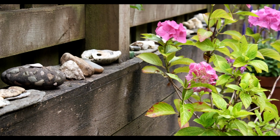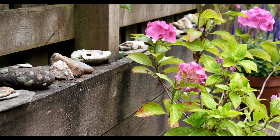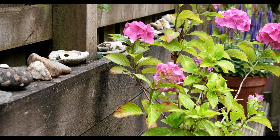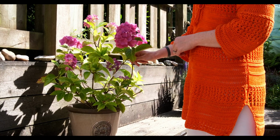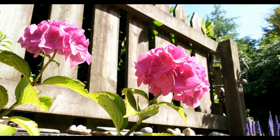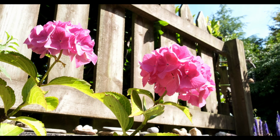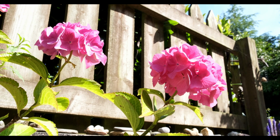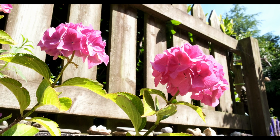Anytime we go to the beach, we'll collect a stone or a shell and I just lay them out on the decking. And here is the hydrangea, and this is in full bloom here in July. And I got this from a clipping from a neighbour's garden. And hydrangea is great to grow in Ireland because the plant loves the rain.